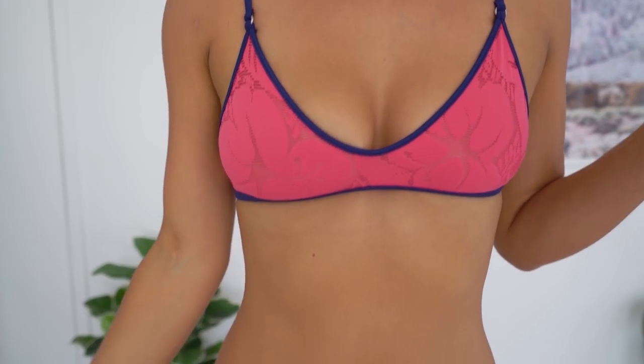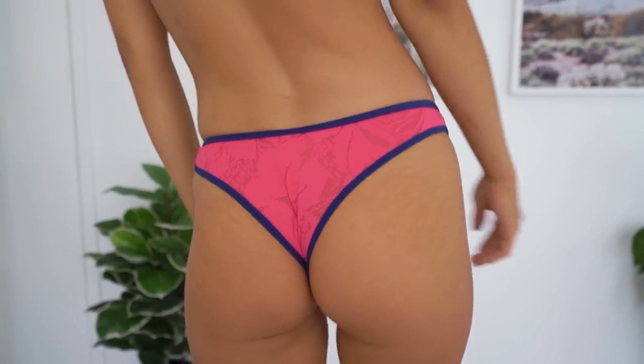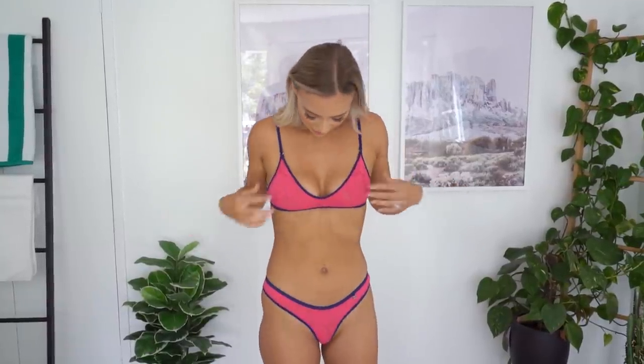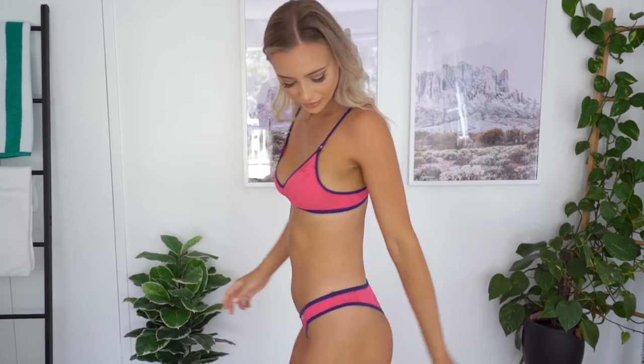It is a bit sheer without being overly sheer, so you can definitely get away with wearing this at the beach without exposing yourself but still being a little bit cute and playful. So I love this bikini so much. Let me know what you think about this bikini. I really love the scoop neck. What do you think about the contrast and the colors?